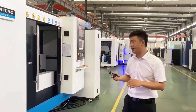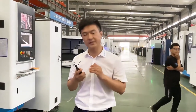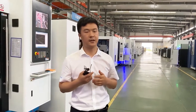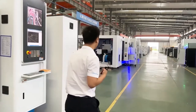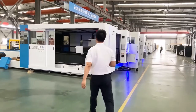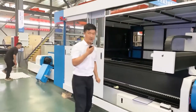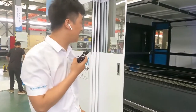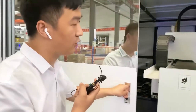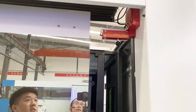Another side has another type, which is for QCE, from Germany CE. And I will show some difference on this model. This machine is similar to what you just saw. And this is the door protection. It has a little difference. You can see the switch there is stronger.